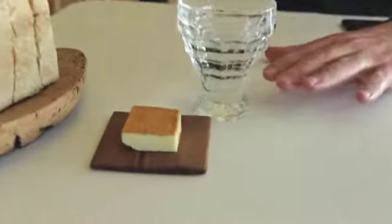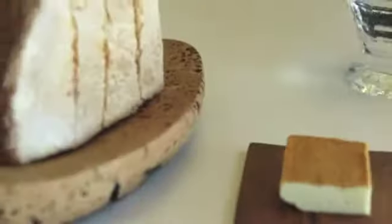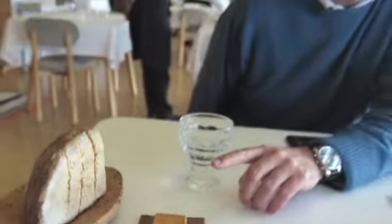So this is a bread that we make here. And this is a butter that we make here as well. It's cured butter. You're gonna try it and see how intense the flavor is. And then it has some toasted yogurt powder on top.